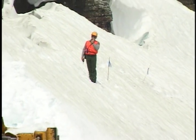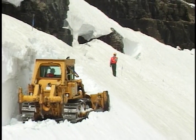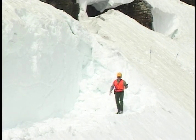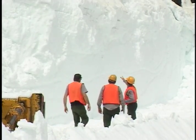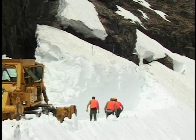At the corner, the east side lookout halts the plowing. He is concerned about some large holes behind the snow wall. Plowing the corner stops until the snow wall can be blasted.